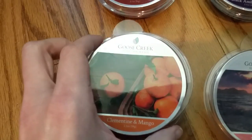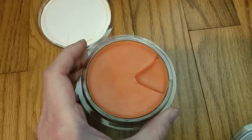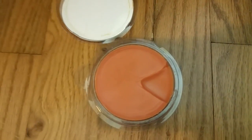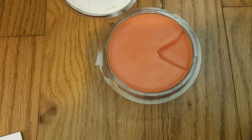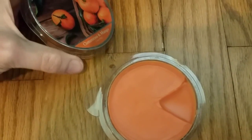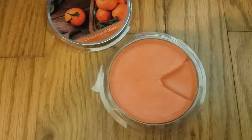Clementine and Mango. Obviously, I didn't like this one because I poured it back in. Sometimes I'll do that if it's a scent I don't like, or it doesn't throw well, and if it hasn't been in the warmer very long, I'll just pour it back in, because if I give it away to someone else, that portion will probably still have a lot of scent left in it, so why put it in the trash? The notes are bright and juicy notes of clementine, mango nectar, and pink grapefruit accented by a heart of jasmine and succulent pineapple. This fun and fruity fragrance is finished with notes of warm amber, creamy sandalwood, and musk.